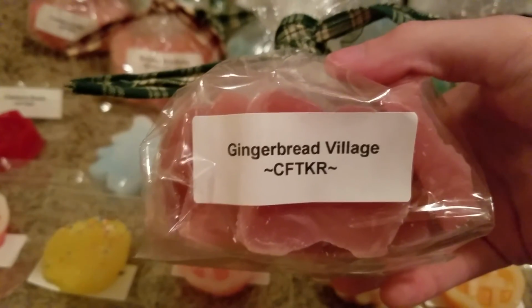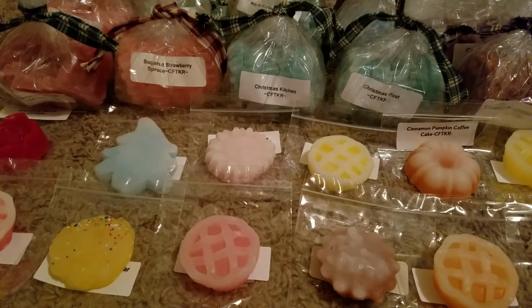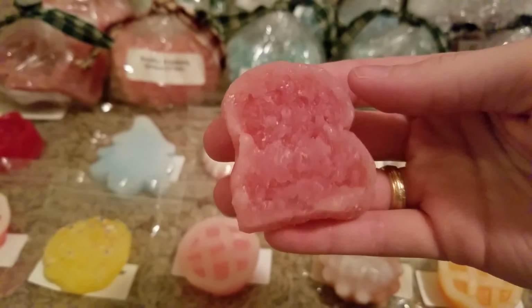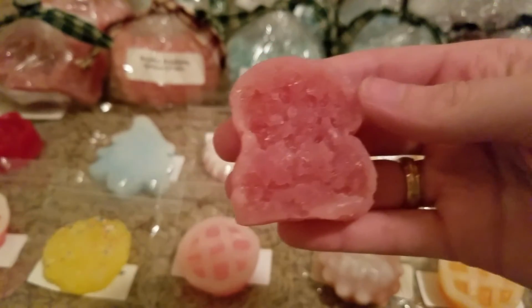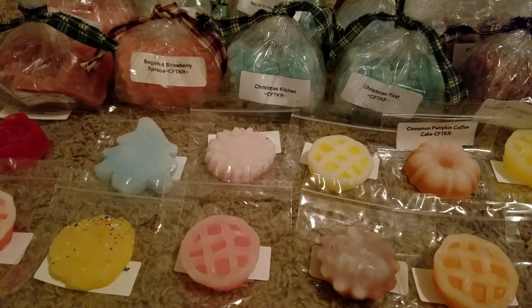This one is Gingerbread Village. And this is this cute little toast shape. This is one of my favorite shapes that she does. And this one is fresh from Grandma's oven, warm gingerbread mixed with nutmeg and rich spices, then frosted with creamy icing. So this is such a yummy, sweet, spicy gingerbread scent. And then you can definitely get the sweetness from a really nice buttery icing. That one's really good. That's one of my favorites for sure.